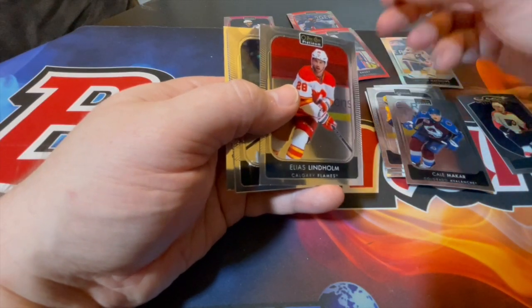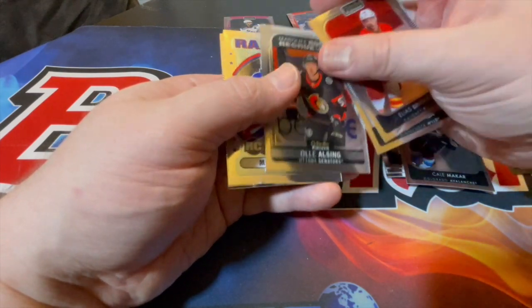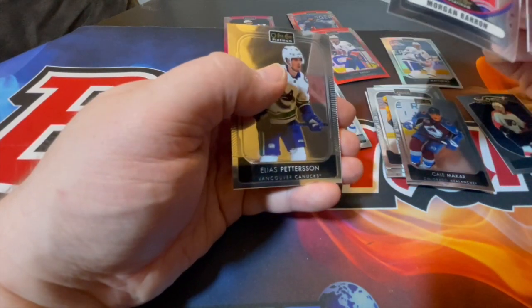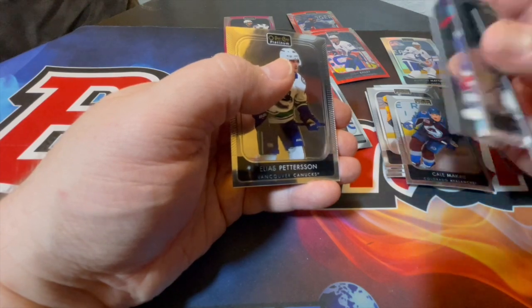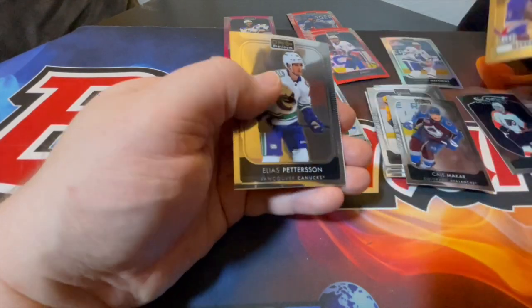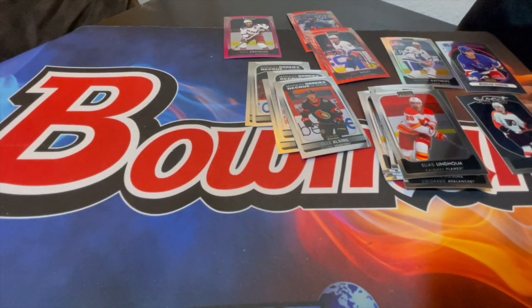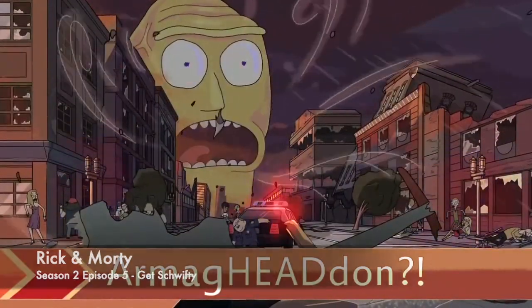Josh Bailey, another red there. Elias Lindholm. Matt Dumba. Ali Alsing. We got a rookie there. What is this? Platinum rookie. Probably just some kind of rookie insert set, but it's cool looking. All right. Let me get a count and put these into some soft sleeves. And I'll be right back. Show me what you got. I want to see what you got.